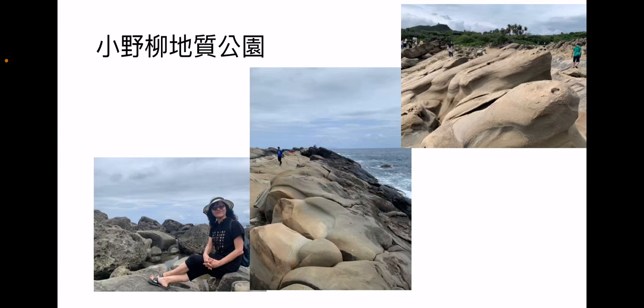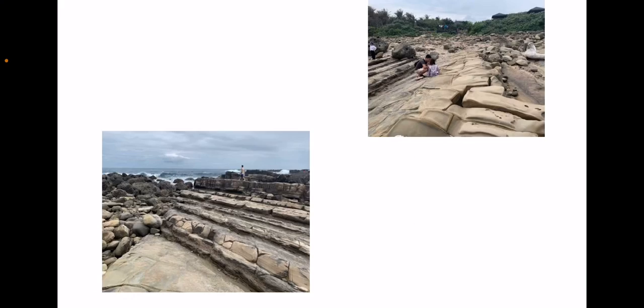Let's look at the rocks in different shapes. Let's start with the right hand side. Don't they look like turtles? Yes, they do. And in the middle, look at them. What do they look like? Use your imagination. Like some fish, some animals, right? And you can see fishermen trying to catch some fish from the Pacific Ocean. And of course, there are more people like me. We like to do sightseeing.